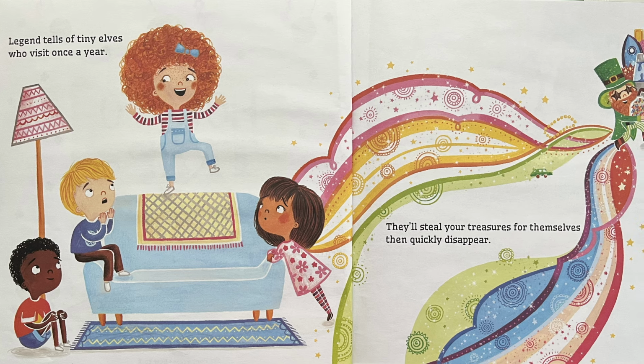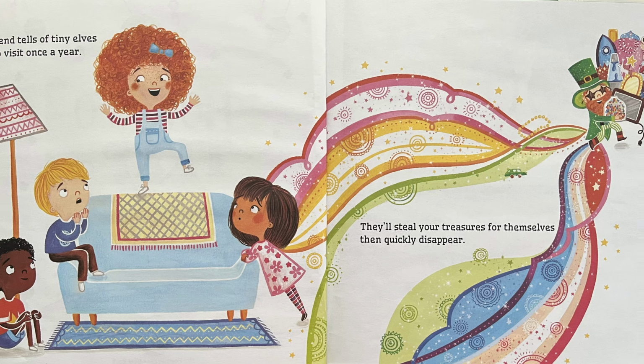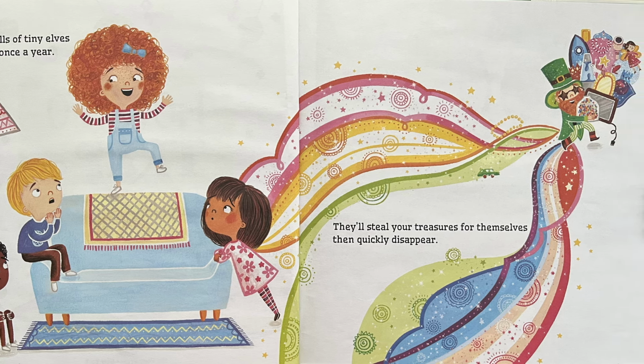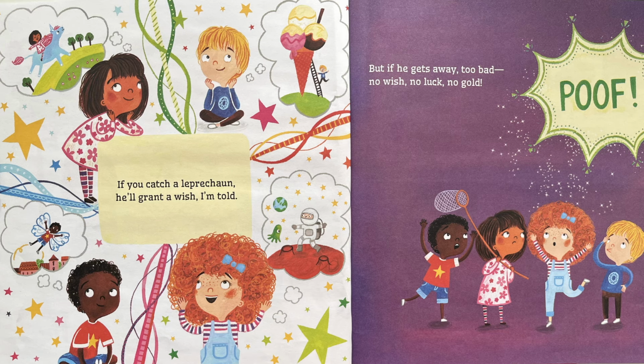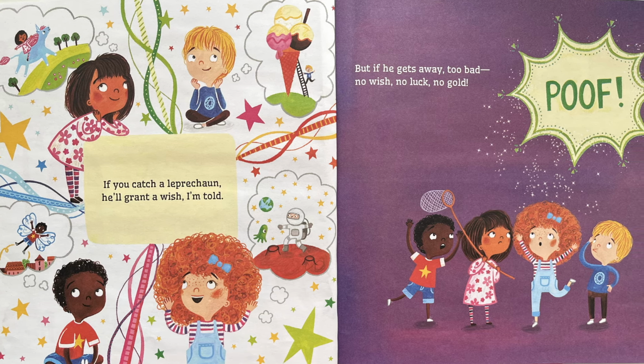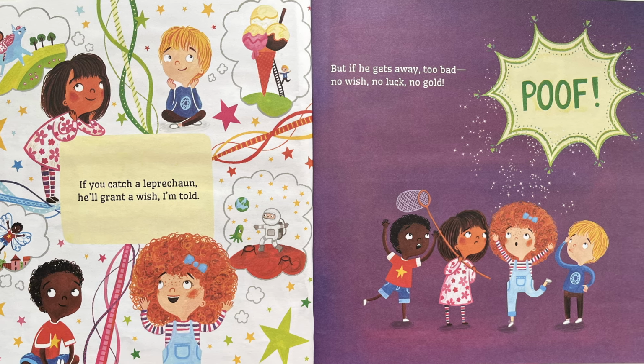Legend tells of tiny elves who visit once a year. They'll steal your treasures for themselves, then quickly disappear. If you catch a leprechaun, he'll grant a wish, I'm told. But if he gets away, too bad, no wish, no luck, no gold. Poof!